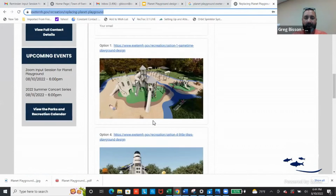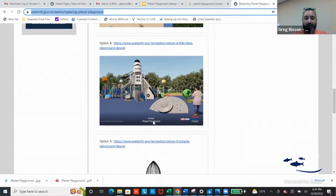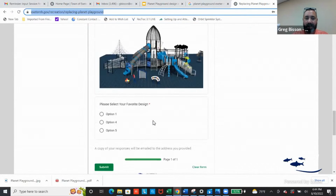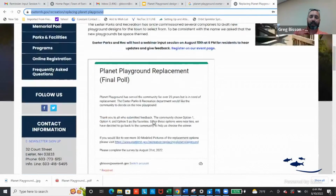and the survey and poll is embedded right in there. Again, option 1, Travis and Miracle. Option 2, option 4 technically, Jason and Little Tykes, and option 5, Robert Pettinelli and Miracle. So please vote. Voting is open till August 31st.